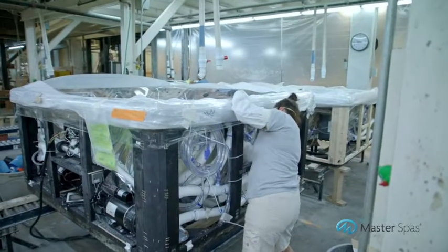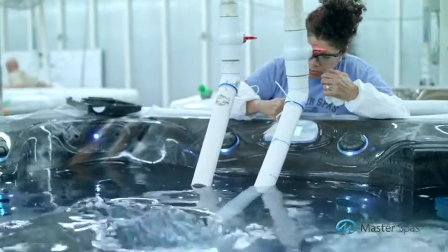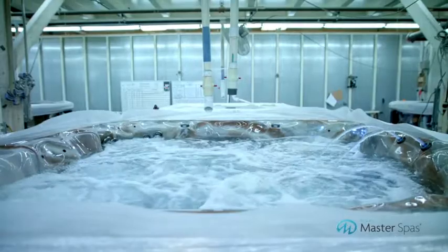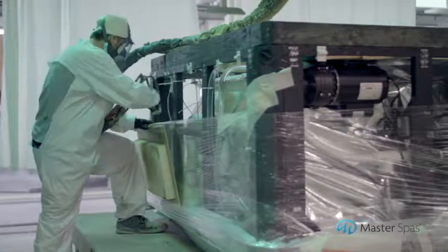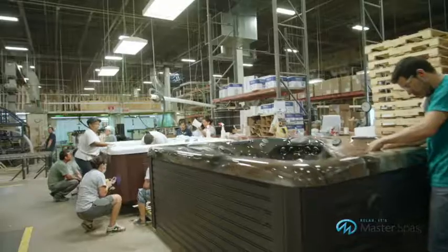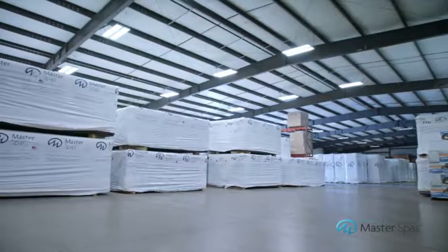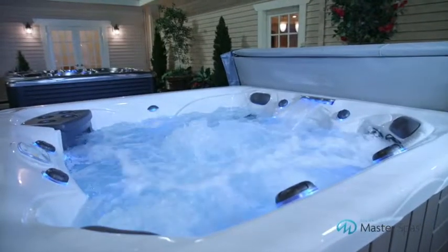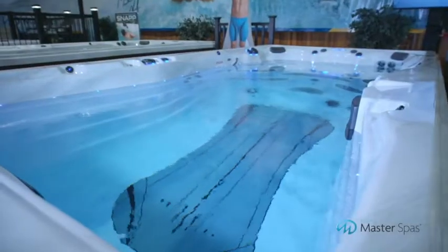The hot tub or swim spa is then water-tested for proper function, where it is put through a rigorous quality control inspection before it can be approved to move on. The next step is insulating each unit with environmentally friendly and energy-efficient Isonene foam insulation. The hot tub or swim spa is then detailed, packaged, and ready to ship to any one of the over 300 specialty retailers around the globe that sell Master Spas products.